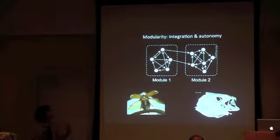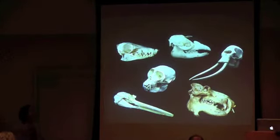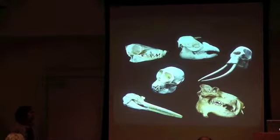And one pattern that comes up continuously is that when there are higher levels of autonomy, when there are structures that are subdivided into many different parts, this can enable high levels of functional and also morphological diversity. So we would expect that whenever we see a group that has lots of morphological diversity, we would see high levels of autonomy or modularity. But that is not the case for mammals. Even though across mammals we see a lot of morphological diversity, their skulls are actually formed by a very simple modular template.